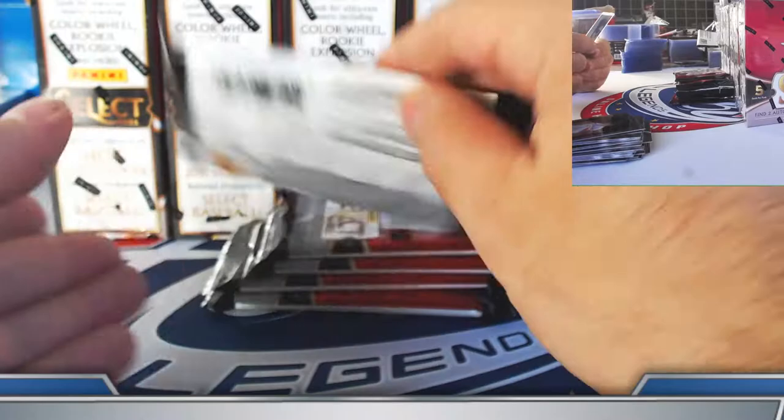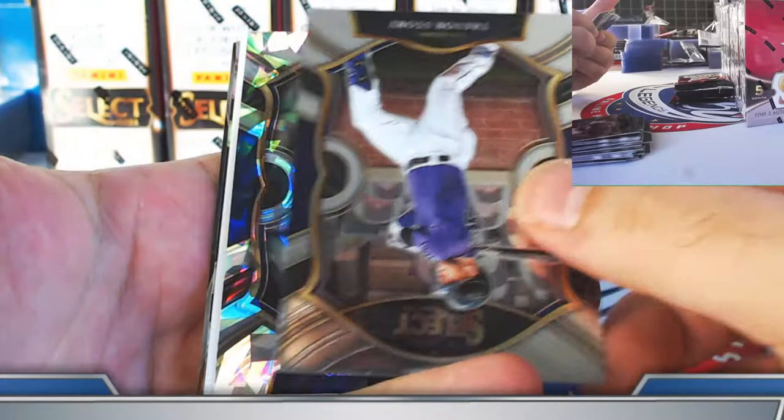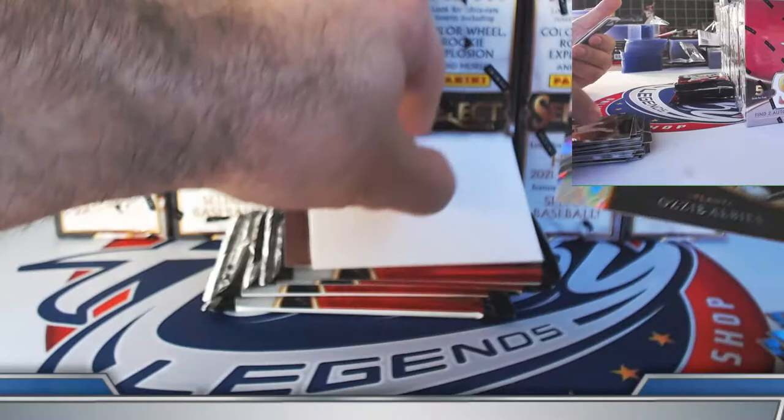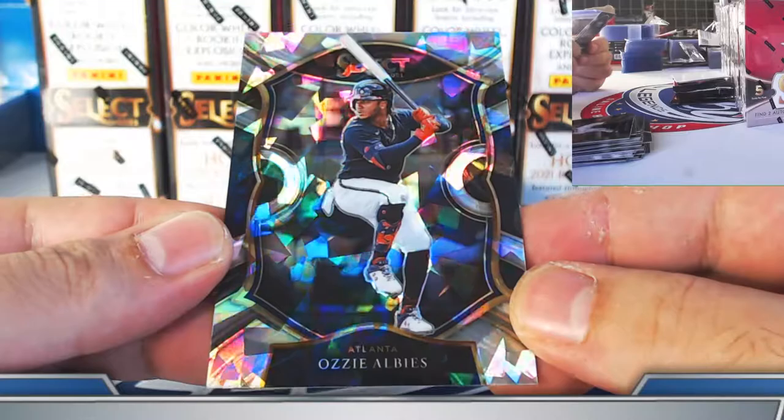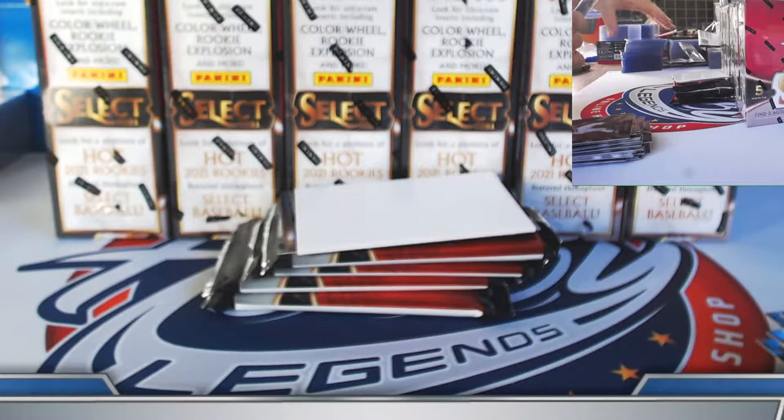Ooh, all right. Cracked Ice Parallel, number to 25 on this one. Ozzy, nice hit for the Albie spot here to put him on the board. Very nice. Cracked Ice Parallel here is numbered 8 out of 25 on this one. So now that's our second Cracked Ice.